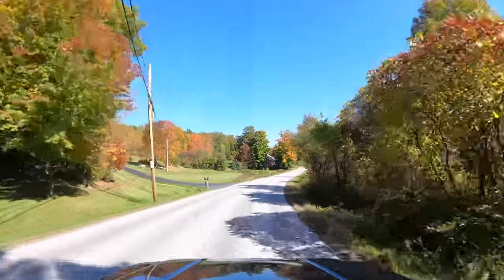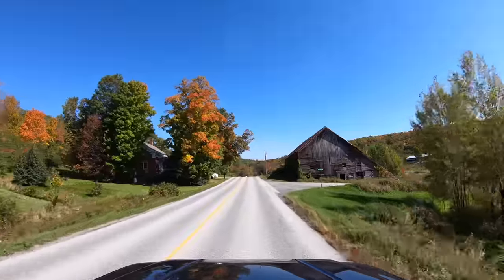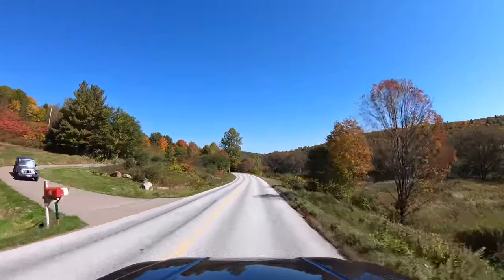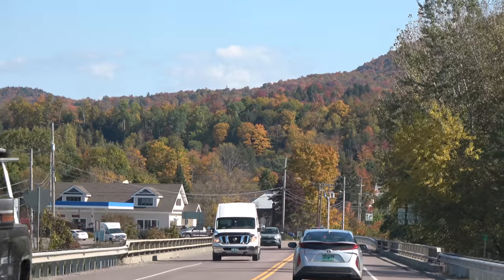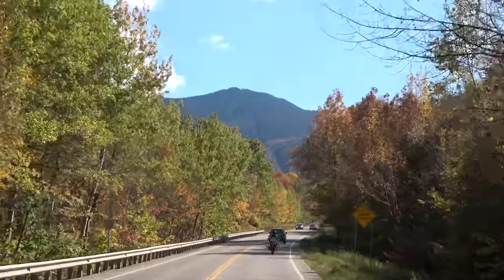We're going back to Stowe. These are the Fairfax Hydrofalls on the Lamoille River. And we're coming up from the north. So the plan today is to take Smuggler's Notch in the opposite direction, towards Stowe.